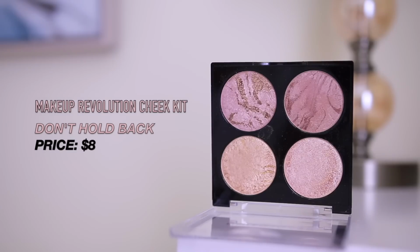I did a whole dedicated video on my favorites from Makeup Revolution. If you guys want to check it out, I will link it down below. But their highlighters are the bomb. They are everything that you need in a highlighter and more. And these just looked really, really pretty, maybe as a highlighter or blush topper or something.